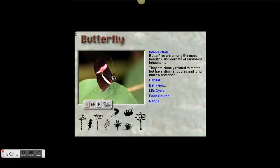Here we have a butterfly. Butterflies are among the most beautiful and delicate of the rainforest inhabitants. They are closely related to moths but have slimmer bodies and long, narrow antennae.